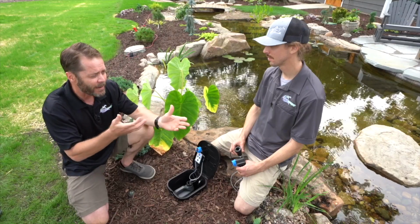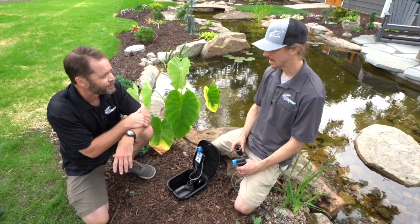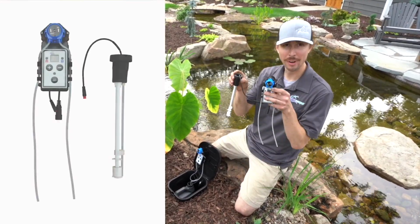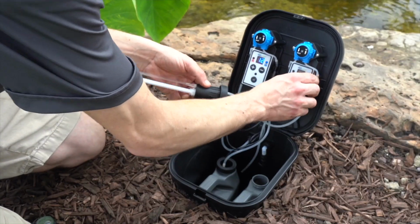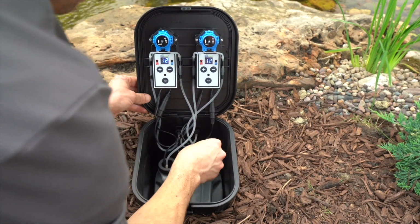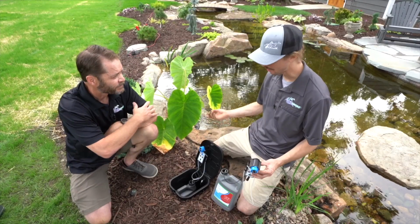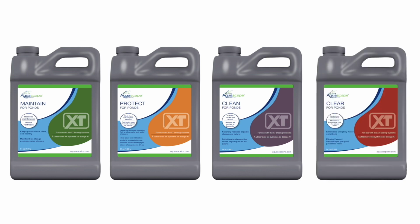So once again, back to our wish list, when we developed this, what have we done to accommodate that? Yeah, so what we've developed, if you want to go ahead and add 2 treatments simultaneously, you're going to go ahead and grab one of these controller add-on kits. This is going to make it really easy to actually use 2 64-ounce bottles instead of that 1 gallon bottle option. So the system can hold 2 64-ounce bottles or 1 1-gallon bottle. Correct, yeah, so you have the opportunity, you can run maintain for ponds in addition to protect, clean, clear, any of those other options in the Simple Solutions lineup. That's awesome.